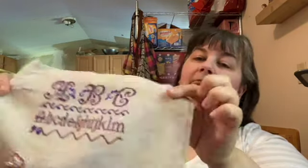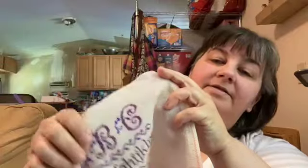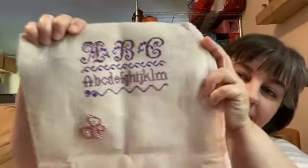So you should be seeing my progress on it last time, if I have a picture of it. May or may not have a picture of it, I don't know. And I'm doing this on a piece of 16 count Aida that I dyed myself. And that's how far it is.